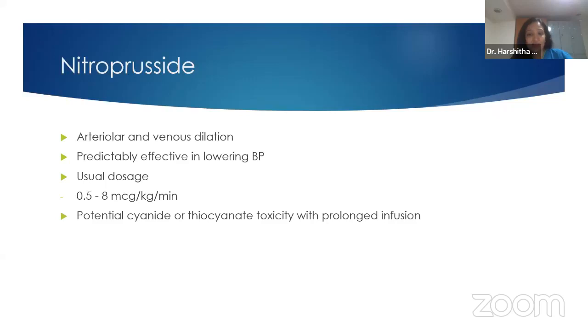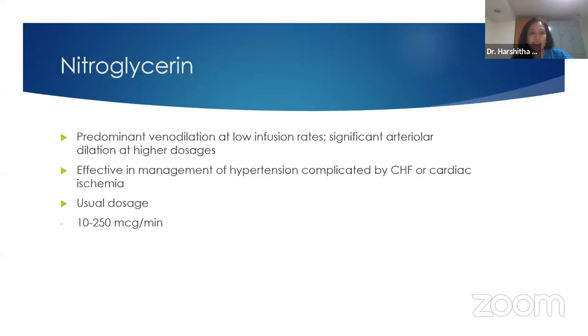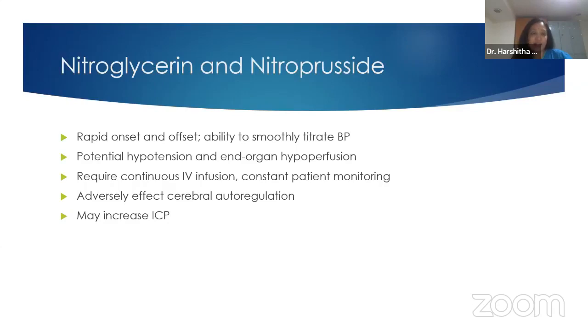Nitroglycerin or NTG infusion. This is mainly a venodilator at low doses and has significant arterial dilatation at higher doses. Again, very effective, more commonly used in patients who have cardiac complications. The dosages are somewhere between 5 to 10 mcg that you initiate, and you can titrate and increase it up to 250 mcg per minute. You dilute them in D5 when you're giving it. As we mentioned, it has a rapid onset and offset, and an ability to smoothly titrate the blood pressure. The problem is, if you go unattended, there can be potential hypotension causing further end organ hypoperfusion. So this requires to be given as a continuous infusion and requires prompt monitoring of the patient. And if not watched correctly and there is hypoperfusion, it can affect the cerebral autoregulation.